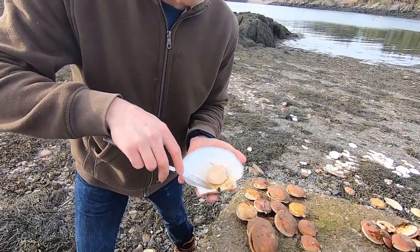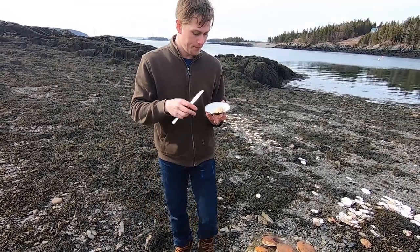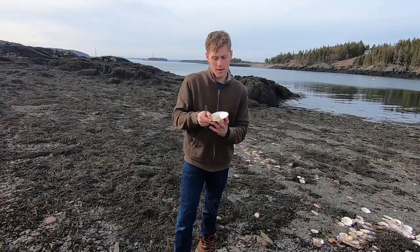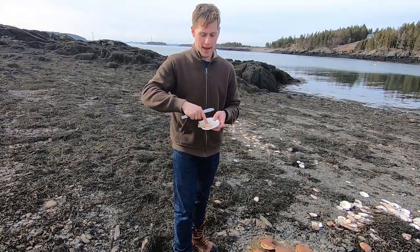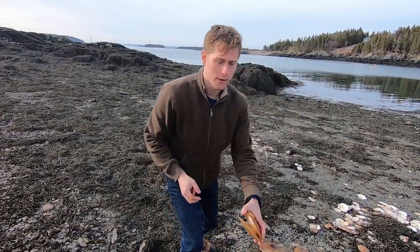So that's the meat there that we're gonna keep, the adductor muscle. And we have to keep the shell. We have to keep the meat on the shell legally. So until we get this home to our house, that's when we can separate it. So technically, like if you get pulled over by the DFO, they want you to have these two parts attached. So now we're gonna do that for the rest of these.